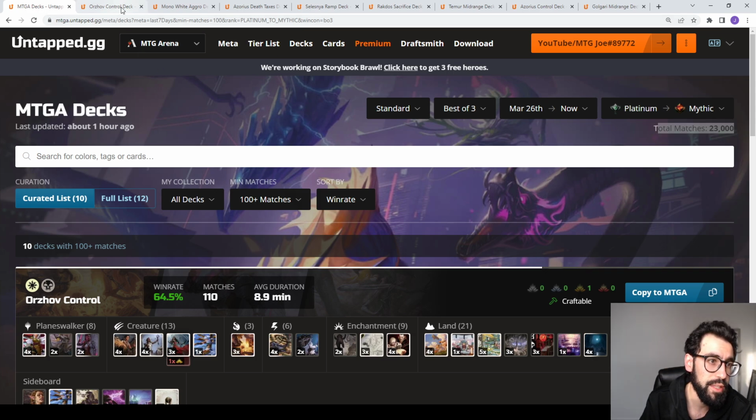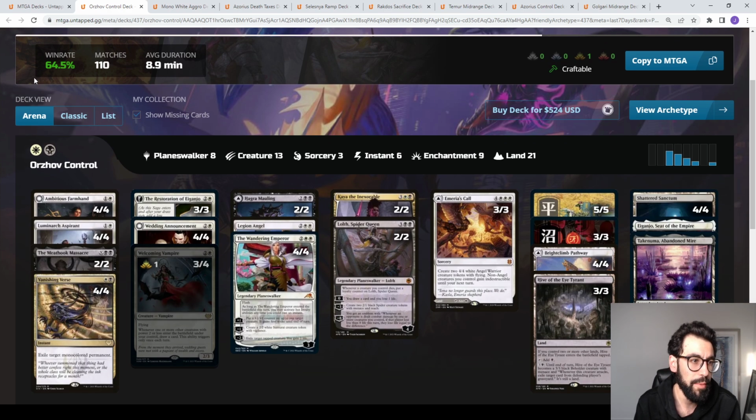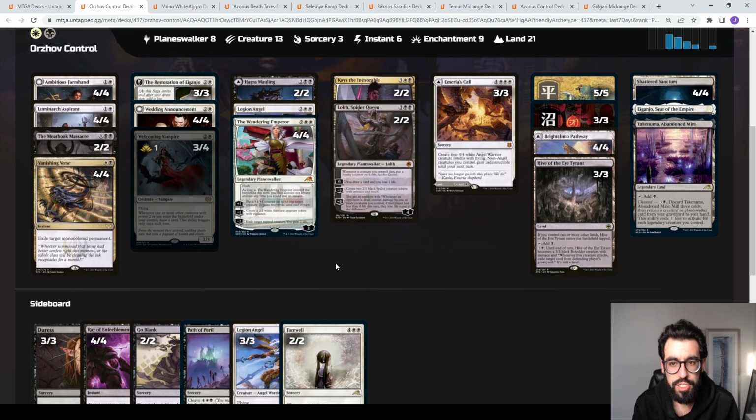And if we jump in, the top performing deck of the week is Orzhov Control, sporting about a 65% win rate. And this is kind of a midrange-y, planeswalker-y grind value deck. Notably, no Blood on the Snow. This is usually one of the deviations with the deck.